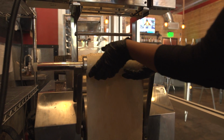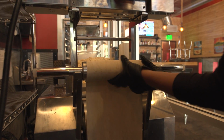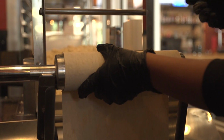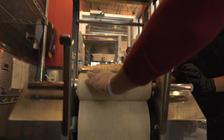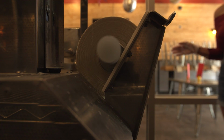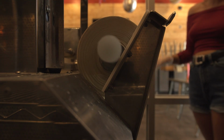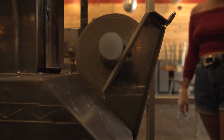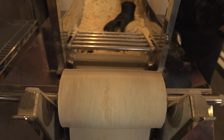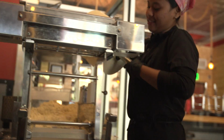That's awesome. And I want to make sure that the sheet is really tight so that it won't undo itself when I roll more. Wow, that is super smooth. Yep, that's like paper. Almost like paper. The thing about the noodle making process is that if something goes wrong anywhere, it can just ruin the whole thing.